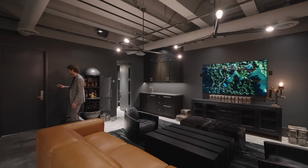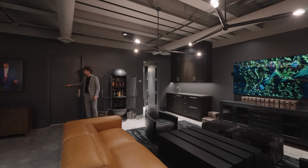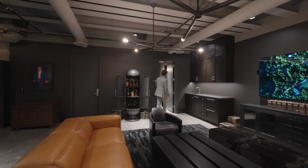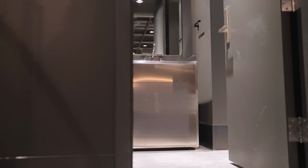We also have a shower right here, currently being set up as a storage room, so we won't get in there, but off to my left, we do have a very industrial bathroom set up.